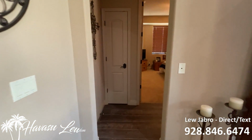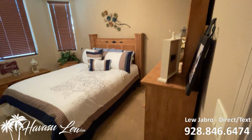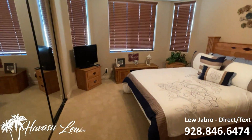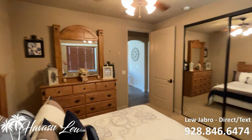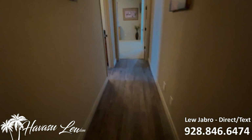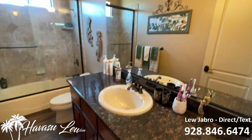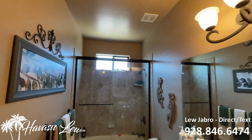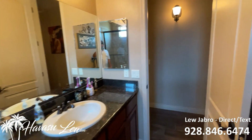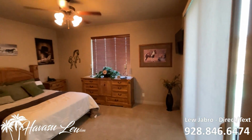So you have two more bedrooms on the other side of the house. So you have bedroom number 2 right behind the living room, basically. West side of the house. Double door, mirrored closet doors. Next room you hit is the guest bath. Same granite counters and cabinets. Nice full shower with tile. All right, so you have bedroom number 3 at the rear of the house, has a slider out to the pool area.